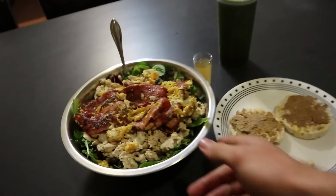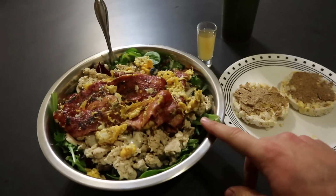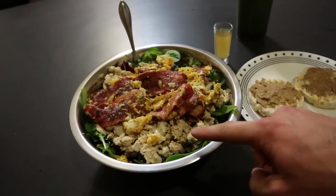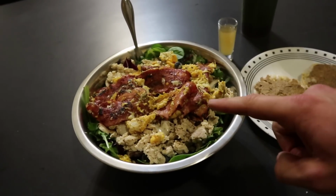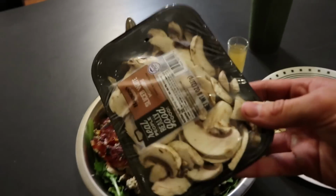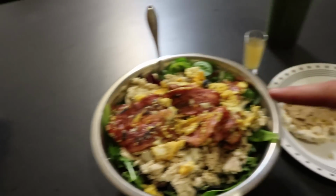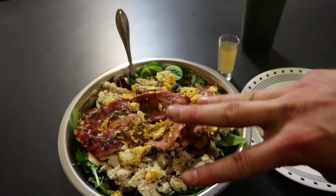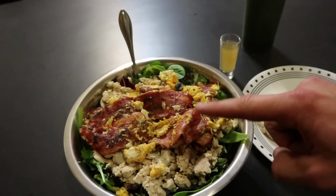I got it all prepped up here, so this is the main bulk again, another big salad. Got a lot of greens in here. Got the rest of that chicken we didn't use from the first meal, which is just under a pound. Used half a thing of blueberries from this. Threw on a little bit of mushrooms. I have 6 pieces of turkey bacon and 3 eggs on there as well, and then 2 tablespoons of light ranch.